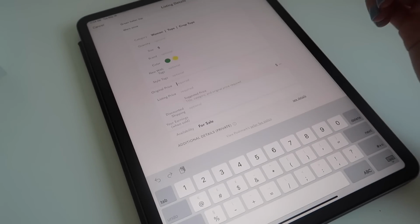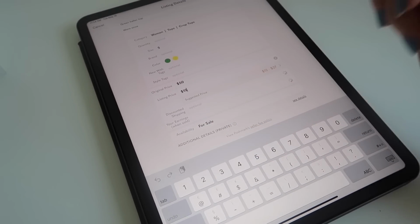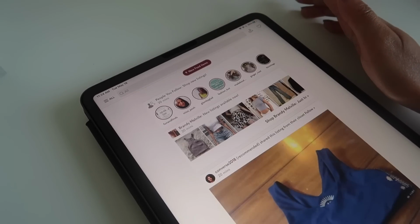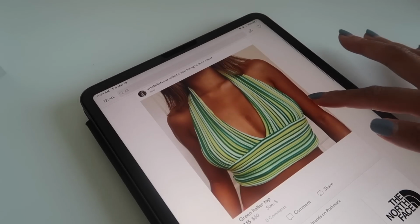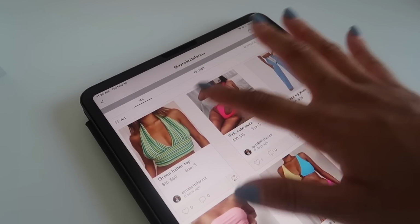And then original price was 50 and I'm gonna list it for 15. And then you're just gonna press next and then list. And there we go. And it shows you the original price and how much you're selling, and then the size and then the title.